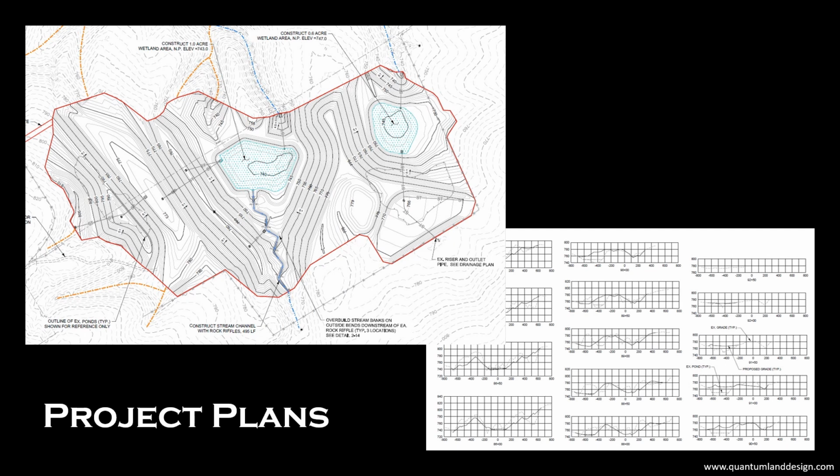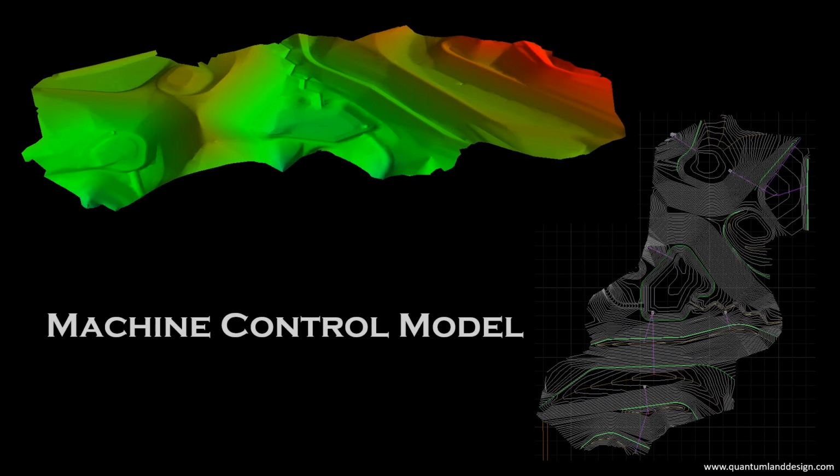Exactly. And the beauty is it's not just about location. The model includes all the elevation data too. So whether you're grading a flat parking lot or digging a trench with a specific slope, the machine knows exactly where to cut or fill. Okay, that's starting to sound pretty powerful, but let's get into some specific examples. So say I'm working on finish grading, getting those smooth surfaces for parking lots, building pads, landscaping. How does the model actually help me there?